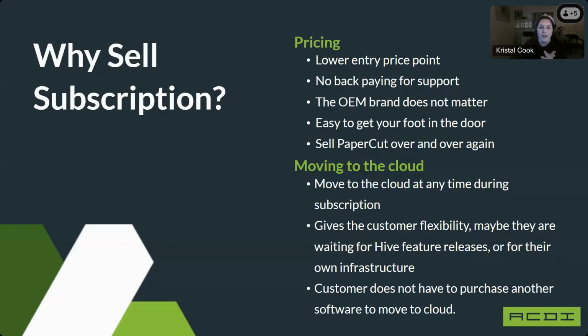And then I really like that during that time on the lease that the customer is spending time with you, they don't have to worry about purchasing a second software if they do have plans to go to the cloud. We're just doing that one and done for them. So Jeff, Raph, do you have anything to add to this on why to sell subscription? Any other pro tips, Jeff?